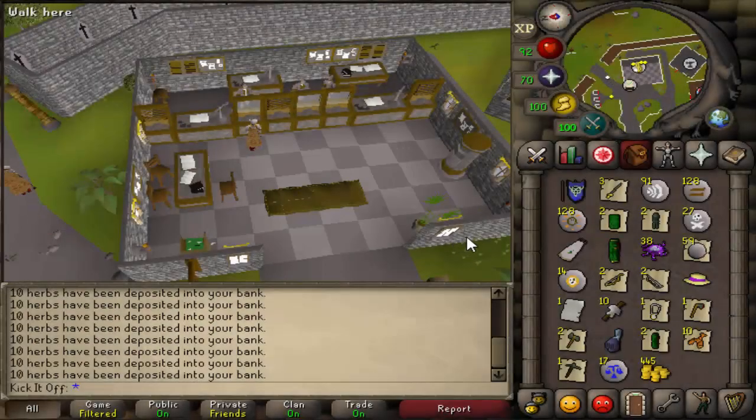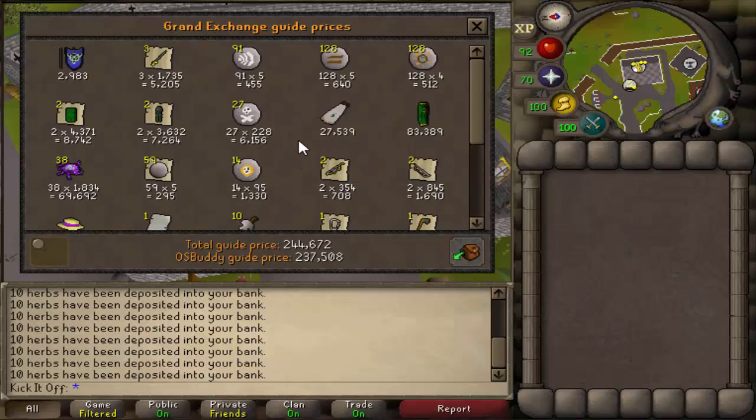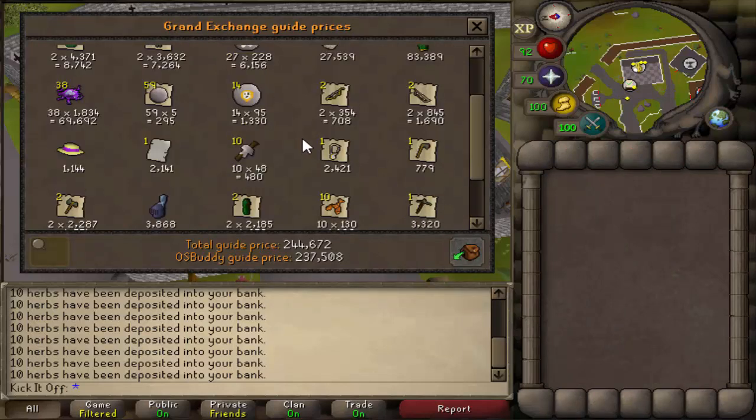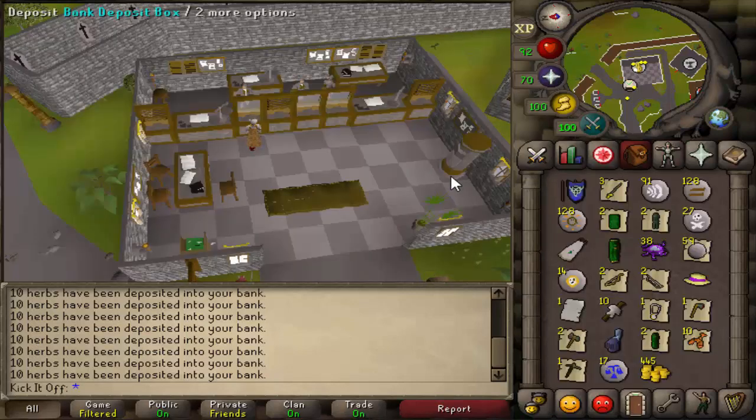Okay, so here is our first 11 clue scrolls from that. I think, as you probably saw, lots of rare items. It's going to be interesting to see what we got from them. So, price check. 237k according to OS Buddy Guide price. For medium clues, the general sort of rewards aren't that great, but rare rewards can add up to quite a lot, so not too bad.